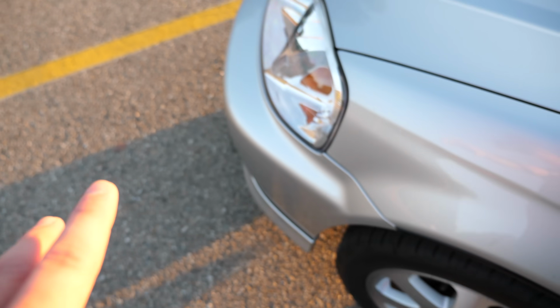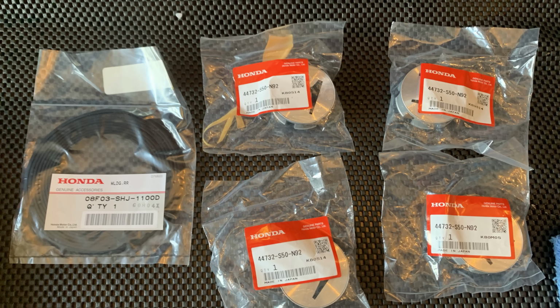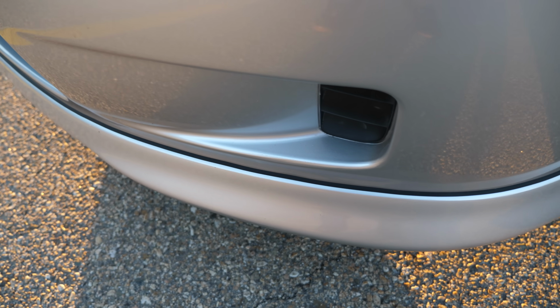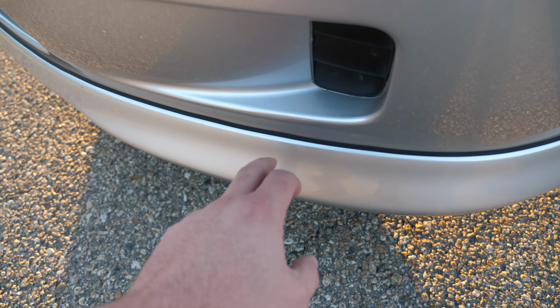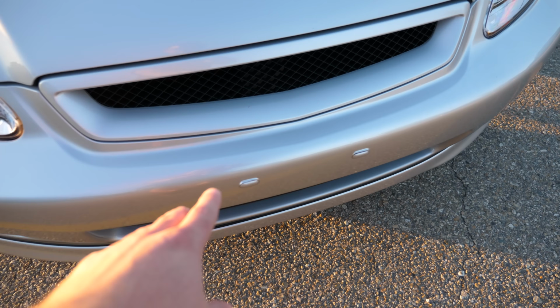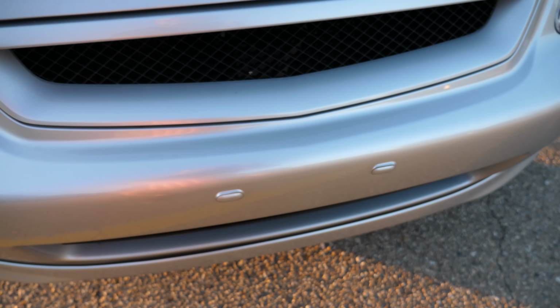Now, also to note on the front lip, Gabe took my advice and did the OEM S2000 lip gasket here, which I did on my Honda Civic, and I think it adds that little OEM touch and a little bit of contrast here between the lip and the front bumper. We also have the OEM license plate plugs here that he had paint matched to the silver.